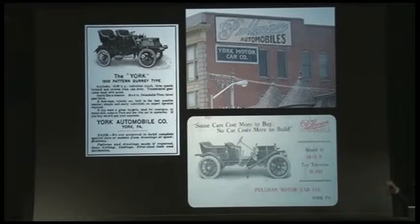Again, the Pullman automobile. At one point in time, York was considered the Detroit of the East Coast because we had so many manufacturers of vehicles. And here you see, again, with our exceptional creativity, the York pattern Surrey.